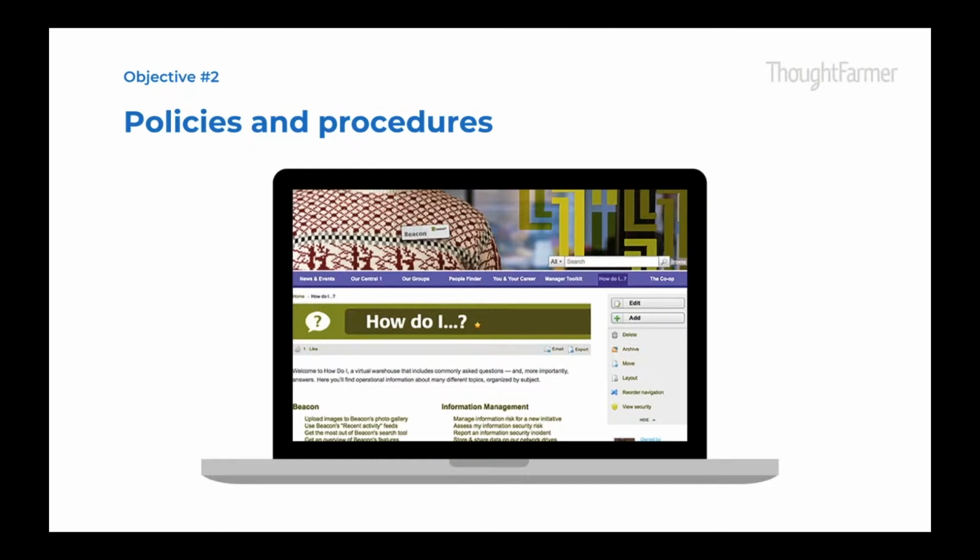The example that I'm showing now is from Central One Credit Union. They've set up a whole area called How Do I? We see this pretty commonly within intranets. So a How Do I area, maybe a how-to area, or maybe even just called the policies and procedures area. But again, it's taking that content that's living elsewhere and moving it directly onto the intranet as a source of truth for that type of information.